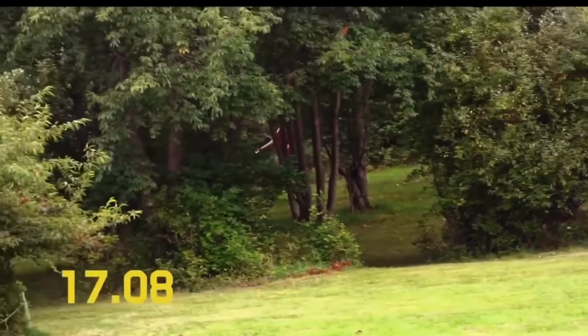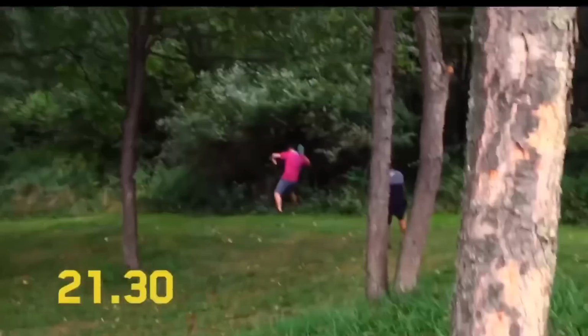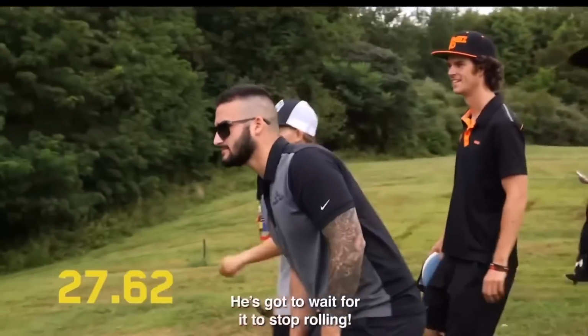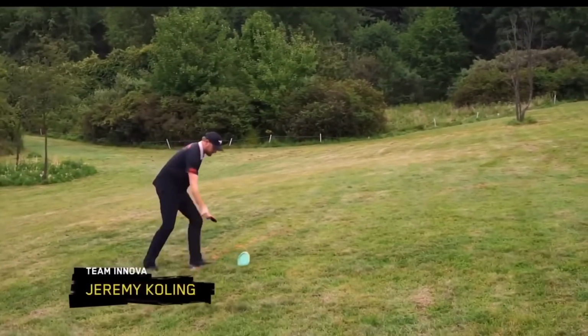There goes Nate after it. He's in a pretty tough spot here. Oh, forehand roller. Perfect line. He's got to wait for it to stop rolling. Remember, Jerm has to wait for that disc to come to rest.